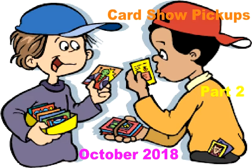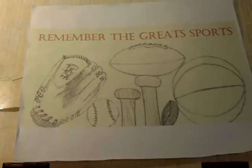I love baseball cards. Got 'em, need 'em, got 'em, need 'em, need 'em, need 'em, got 'em, need 'em.